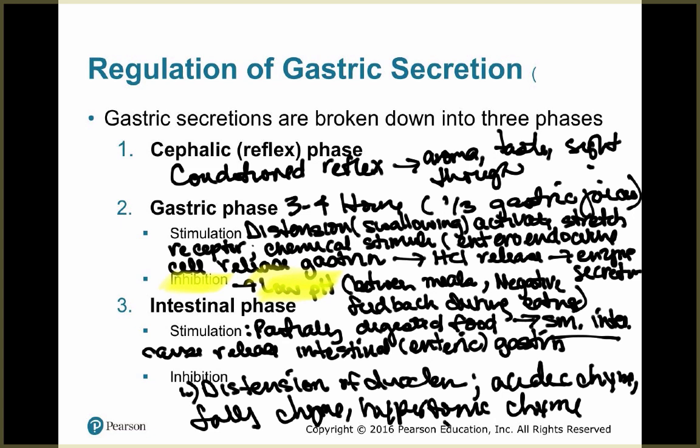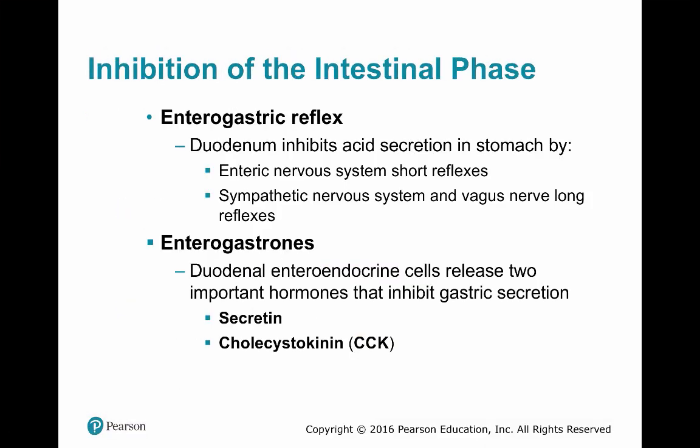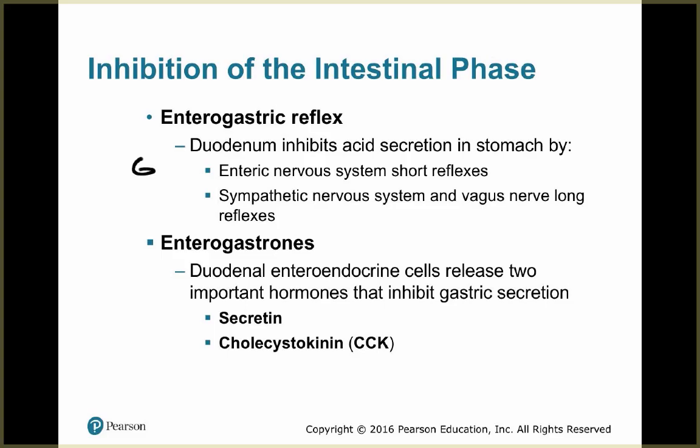The inhibition is achieved in a couple of different ways, and that's what we're going to talk about next on our next slide. So it's inhibited by the enterogastric reflex and the enterogastrones. The enterogastric reflex is in the duodenum. It actually inhibits acid secretion in the stomach by interacting with the enteric nervous system, which is the short reflex, and the sympathetic nervous system and vagus nerve, which is the long reflex. So basically gut, brain, right?